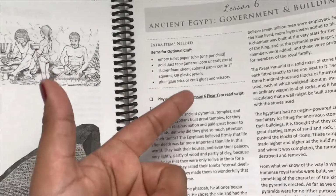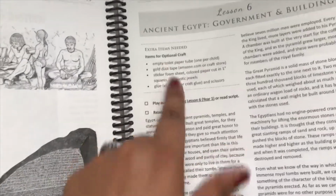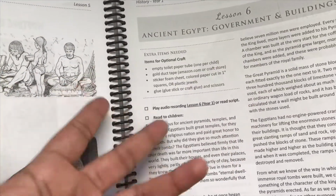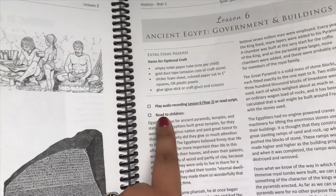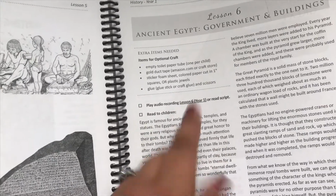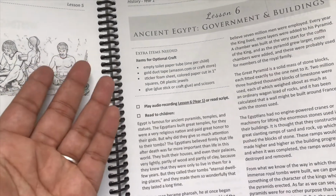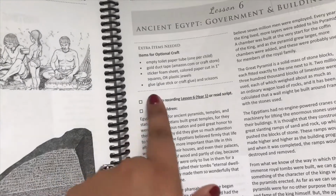Like for items for optional craft. See that word? Optional, okay? Personally, I do like to do arts and crafts, so we do that, but we don't always do everything. The cool thing about the history curriculum is that it does come with an audio recording, and you can just pop it on through your Bluetooth, which is what I do, while I get another curriculum ready for them, and then just sit down and listen to it.